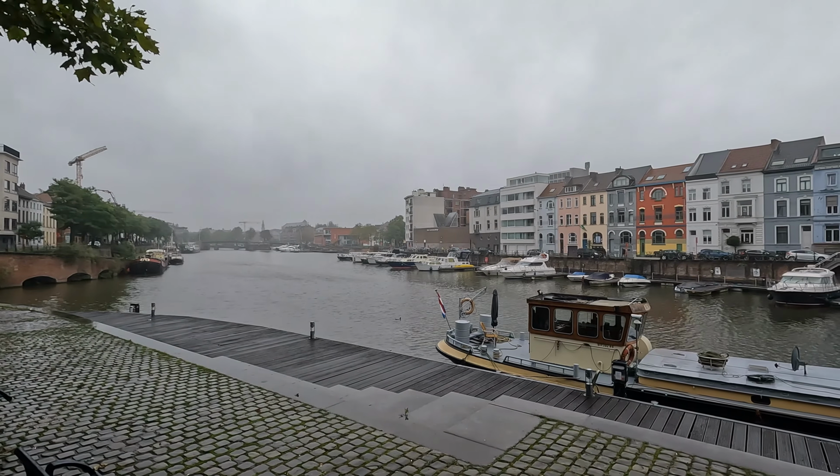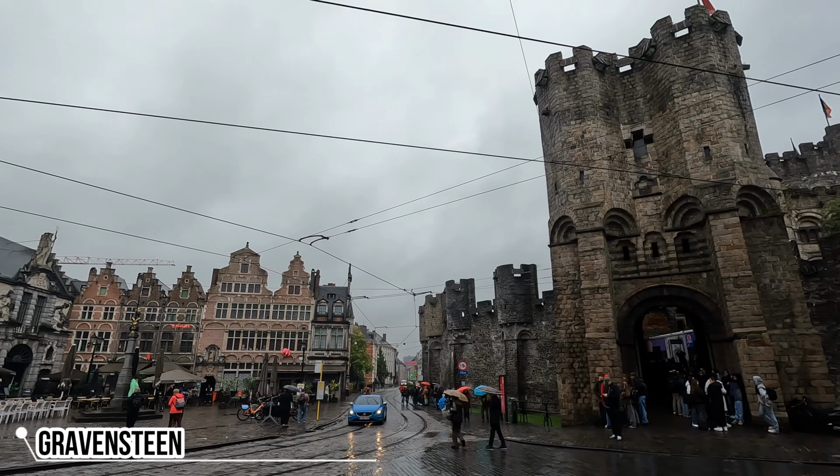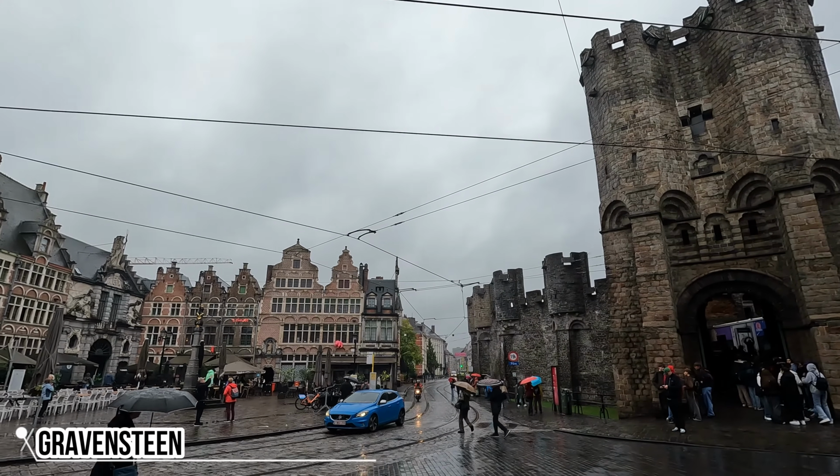Yeah, the weather didn't pick up, did it? Even though it was absolutely beautiful yesterday, it is pouring today. The Gravensteen, or the Castle of the Counts, was just a 15-minute walk away from my Airbnb. Well, I've made it, although I'm very, very wet now. Very grateful that the audio guide starts inside, where I can dry off.